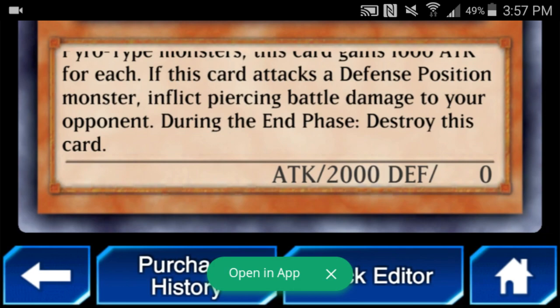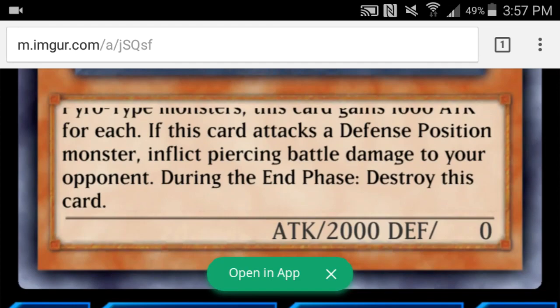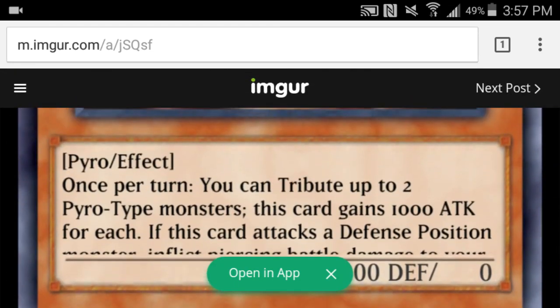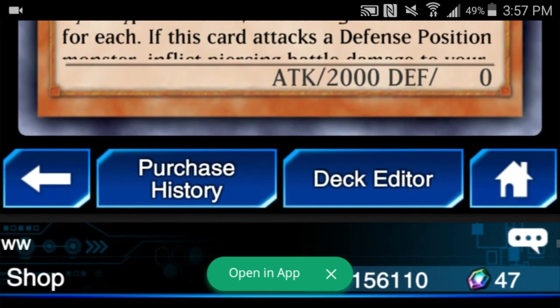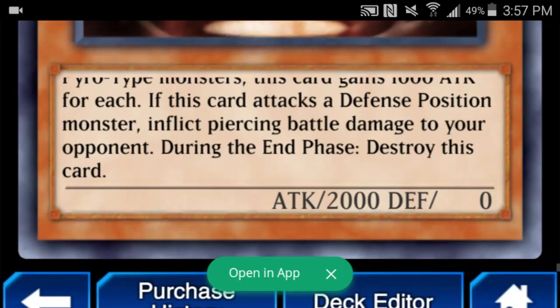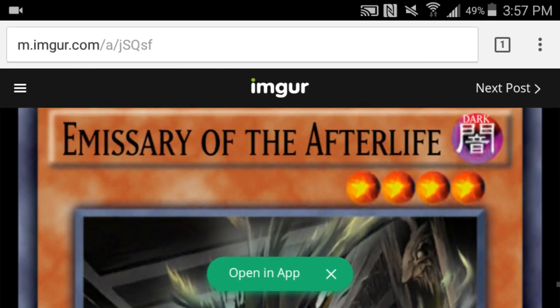If this card attacks... Dang! This is like a one-hit KO card. You can tribute Pyro-type monsters to give it some attack, and if your opponent has a defense position monster, this is like a really good card on like a first turn sort of thing, you know? Dang. It gets to start at the end phase though, so it's not too bad, but that could be a KO right there. If you have a defense position monster trying to survive, it's not going to work out too well.